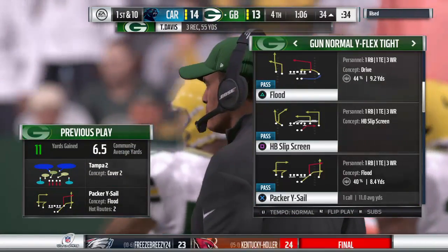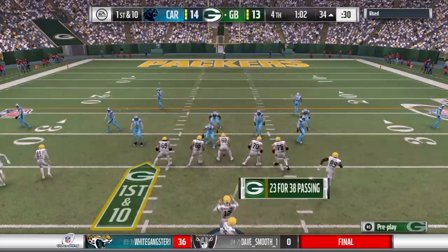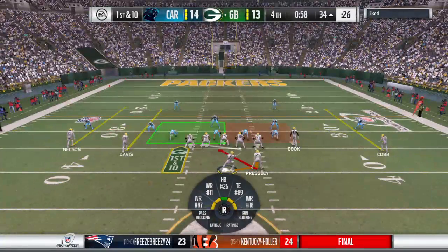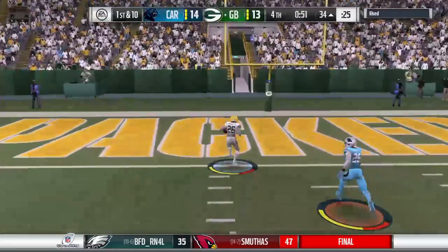That was a nicely run slant route, and what the receiver's trying to do is make the defender think he's going upfield for a deeper route, and then breaks it off, usually after about 3 to 4 steps, and cuts towards the middle of the field. And now what he's trying to do is use his body to keep the defender away from the football and get the quarterback. And now the rookie's free.